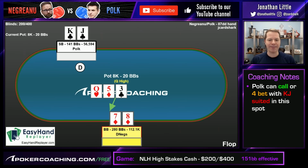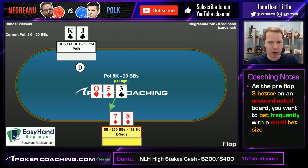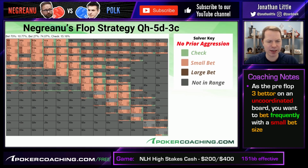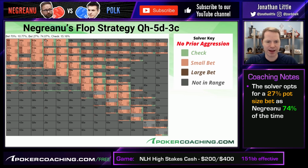Flop comes queen, 5-3. This is a situation where as the pre-flop 3-bettor on a very uncoordinated board, you are going to want to bet very frequently using a small bet size. This is what the GTO solver recommends doing in almost every scenario, and it puts your opponent in pretty tough spots. That is exactly what Negreanu does. He goes for a 4th pot bet, and as we see here, we confirm this with the solver. Solver does go for a 4th pot bet the vast majority of the time, 74% of the time.